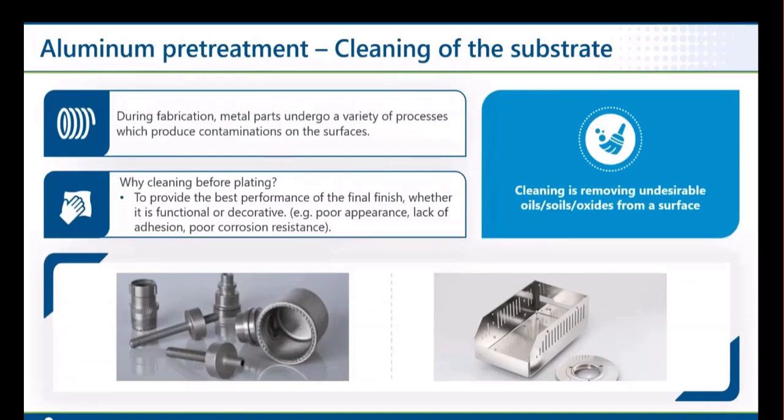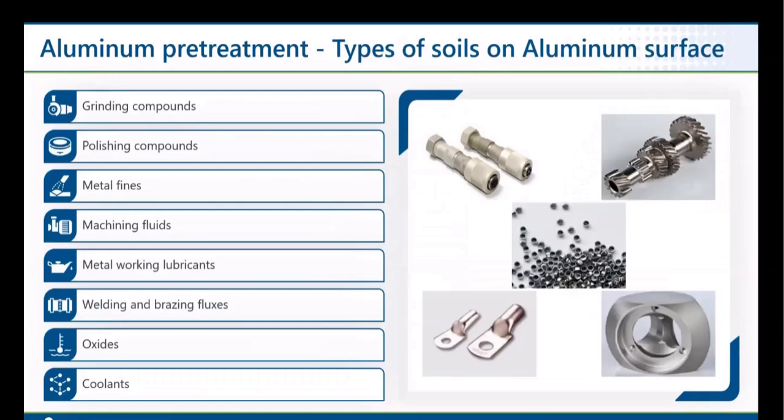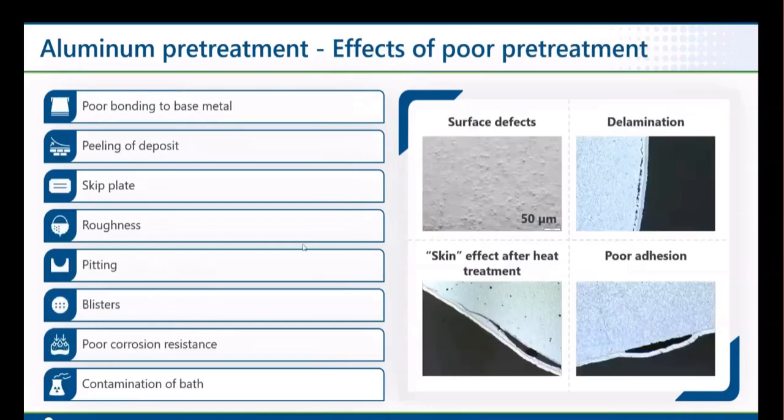So we know already very good properties of this metal, but what else is important? Very important is to clean the substrate, because during fabrication, these metal parts undergo a variety of processes which produce contamination on the surface. And that's why we need to be sure that we remove all undesirable oils, soils, oxide from the surface. And doing that, we will provide the best performance on the final finish, whether it is functional or decorative. So which types of contamination do we have on the aluminum surface? These may be grinding compounds, polishing compounds, metal fines, machining fluids, metal working lubricants, welding and brazing fluxes, oxide and coolants. And all these we need to remove and to clean the part.